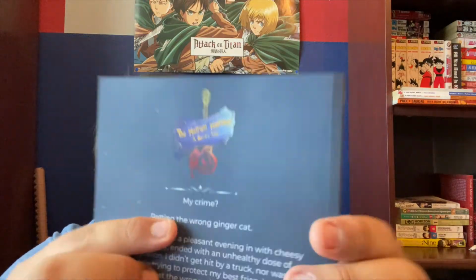Let's jump into the premise here. It's basically that this young man, I don't really know his age, but he's not really an adult. He's like late teens, early 20s, from what I can gather. And he accidentally gets sent to a game world, aptly called Game World, by this divine entity who hides as a cat. As you guys can see right there, he petted the wrong ginger cat.